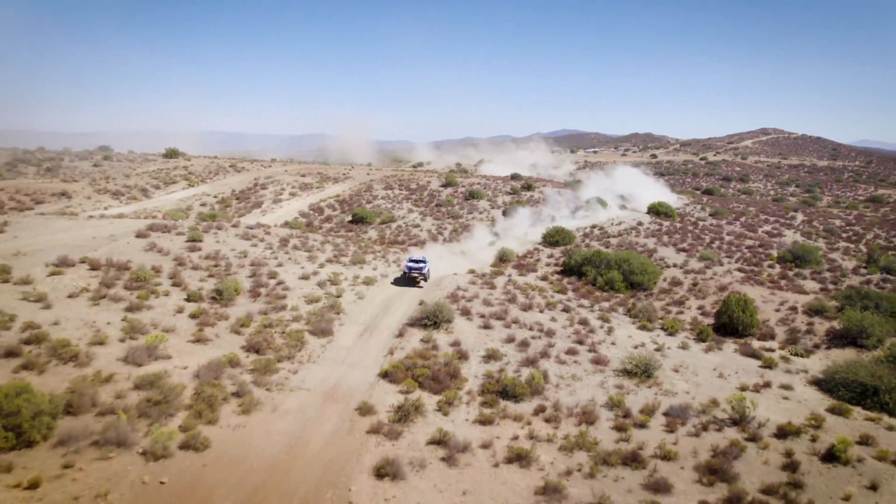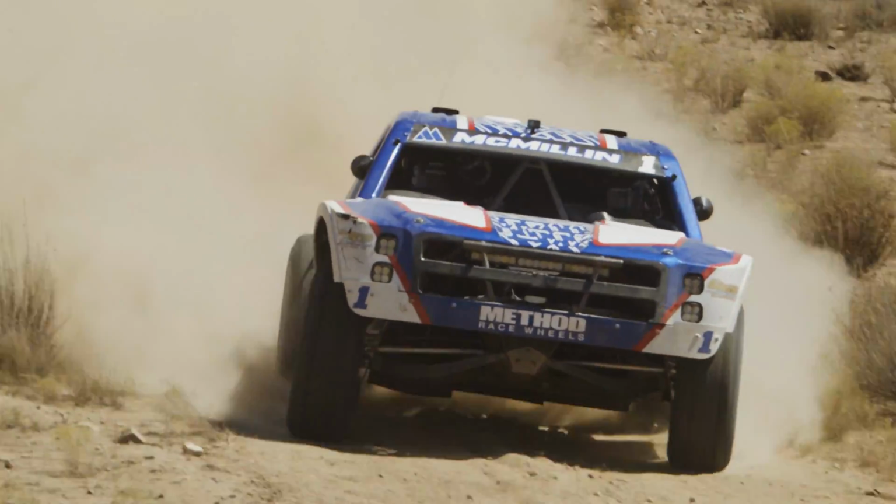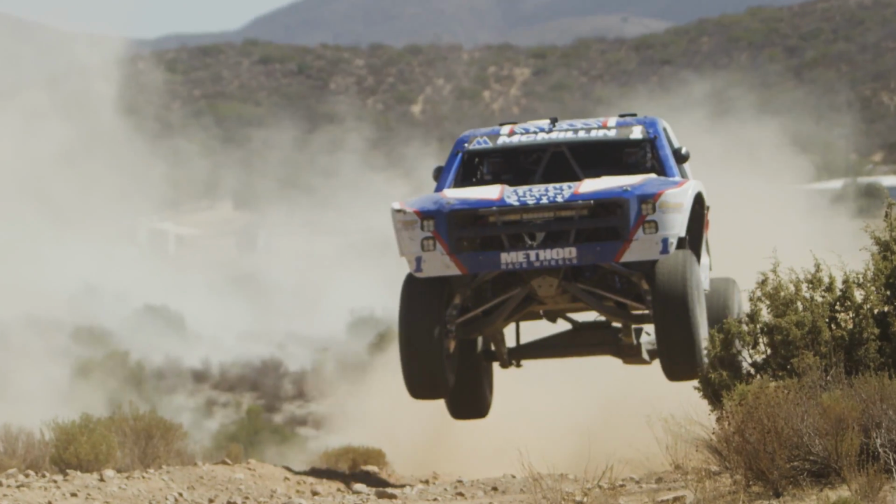With this truck, there's a lot less wheel spin because you're using that 1,100 horsepower and spreading it across 4 different tires. The truck is really stuck to the ground. It's more so just a point and shoot style of driving.